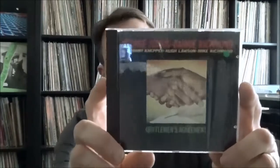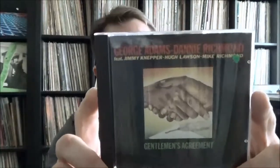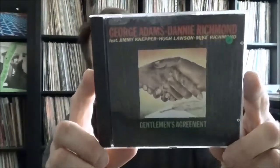This is the Soul Note label. George Adams and Danny Richmond featuring Jimmy Knepper, Hugh Lawson, and Mike Richmond. Gentleman's Agreement. So green label, 50 cents. Half price was a quarter.